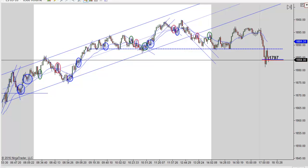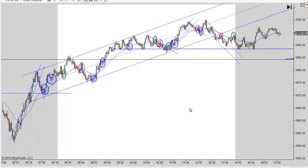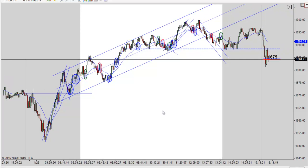But no matter what, you've got this trend channel working down, and you're going to get a break and a retest attempt. And then once that happens, what should happen next? We're going to try to reverse and go the other way again, and that's what ends up happening. So it's all here on this chart. The key is being able to read it and understand that.